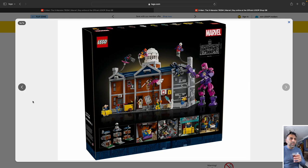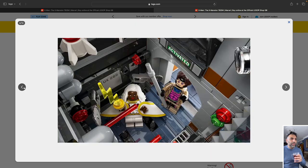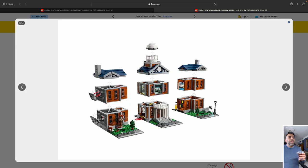But that's actually pretty ingenious, because look, if you're not an X-Men fan but you're a city builder, this gives you a lot of scope to build your own, modify your own kind of tower, mansion set, whatever you want to do for the city, with the fact that everything's on these 16 by 32 base plates. 16 by 32 base plates, man, they're awesome. You know something?